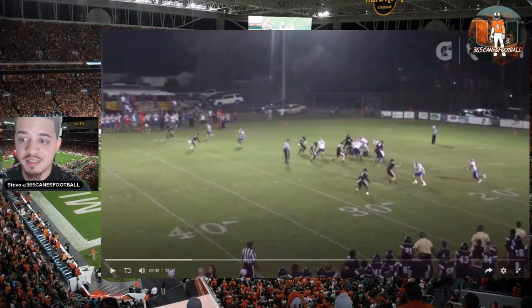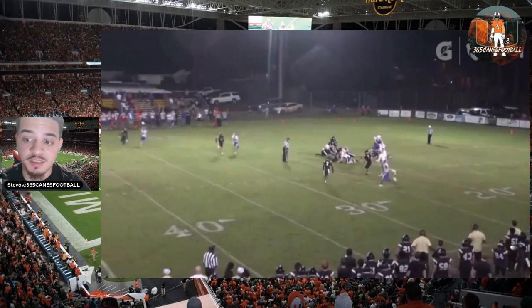This is the type of physicality that you look for in a Mario type of recruit. It's just mirrored across the board.